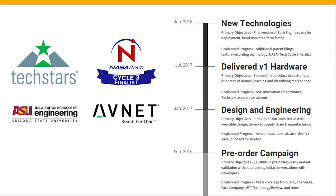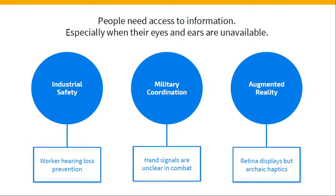And now we're at a point where we've developed and designed the next version of our platform. And it fits into these 3 buckets. The first is industrial safety, where worker hearing loss prevention is a priority. And the second is military coordination, where the ability to send a silent and invisible message can quite literally be the difference between life and death. But if you think about any augmented reality technology that's out there, they're focusing on channels that are already overloaded. You have retina displays with immense detail. But when it comes to your sense of touch, the technology has not evolved since the Motorola StarTAC of 2 decades ago.